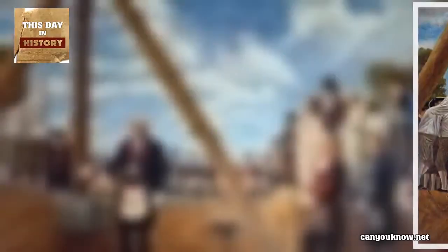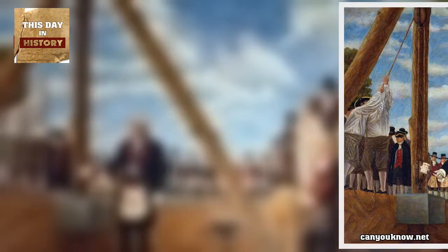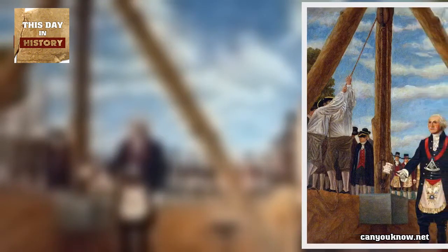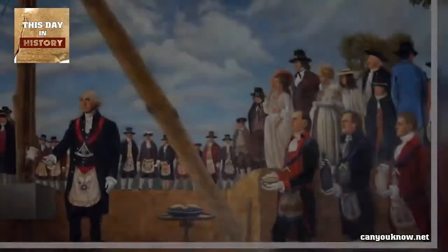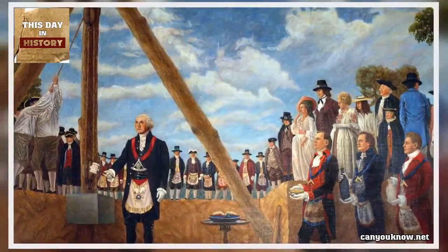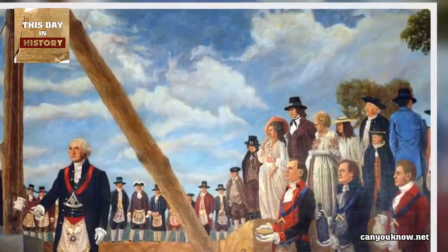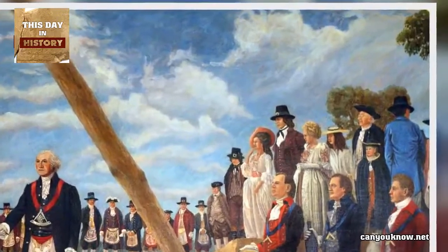On this day in 1793, George Washington lays the cornerstone to the United States Capitol building, the home of the legislative branch of American government. The building would take nearly a century to complete. As architects came and went, the British set fire to it, and it was called into use during the Civil War.